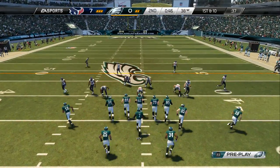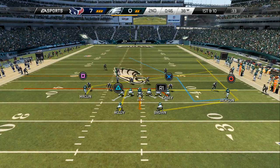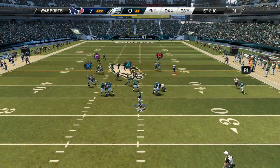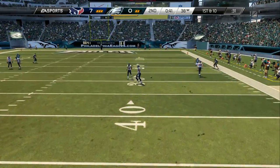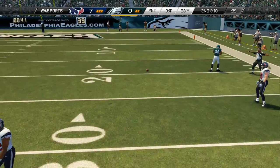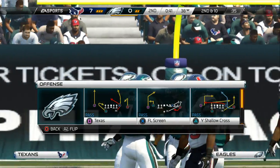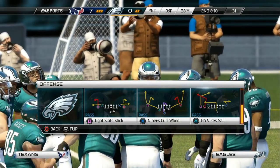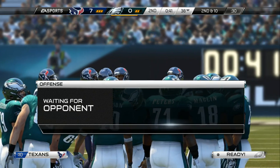First down here. Looking for an open receiver on the right, and incomplete. Bad job that time by the quarterback. He misses the receiver on the slant route. When you're throwing the slant route, you've got to throw it right into the stomach of the receiver so it's easy for him to make the catch and he can protect himself also.